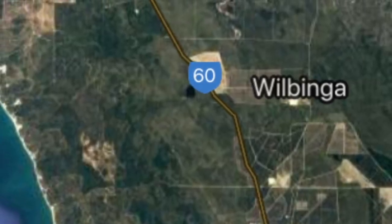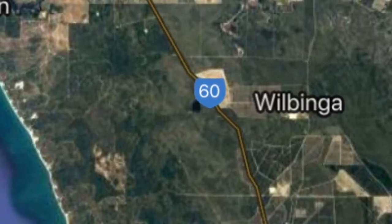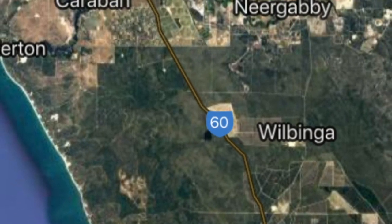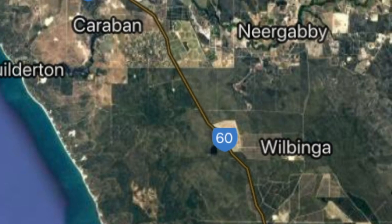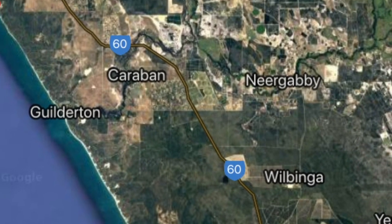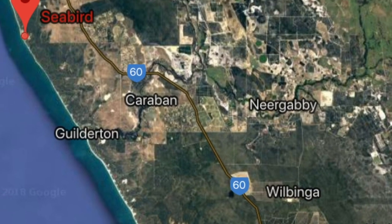Wilbinga is bounded by Wanneroo to the south, the former Gingin stock route to the east, Woodridge to the north, and the Indian Ocean to the west. Apart from Wanneroo Road, Wilbinga has no sealed roads.